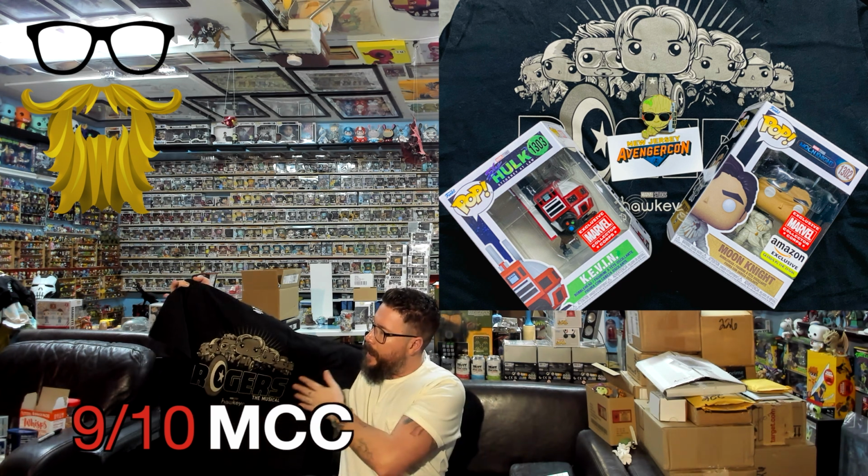There we go. There's our shirt from Rogers the Musical. And this is going to get the standard $12 to $15 value, as all shirts do. But as far as the score on the shirt, I'm going to give it like a 7.5 out of 10, because the quality on these is actually pretty good. Funko makes, for the most part, really nice quality shirts. It's actually very soft, very good quality, and I kind of like this whole monotone theme they got going on.